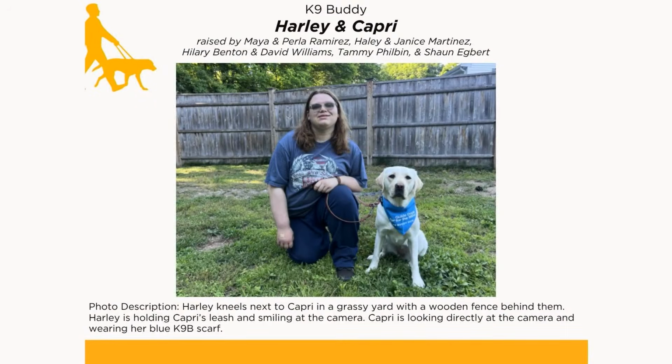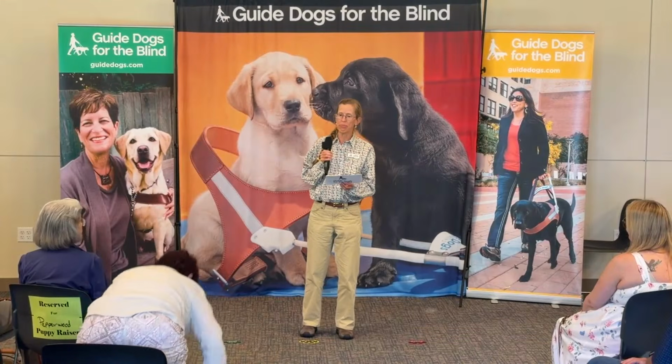I'll read the photo description of the image on the screen. Harley kneels next to Capri in a grassy yard with a wooden fence behind them. Harley is holding Capri's leash and smiling at the camera. Capri is looking directly at the camera and wearing her blue Canine Buddy scarf. And I would like to invite puppy raiser Tammy to share a few words.